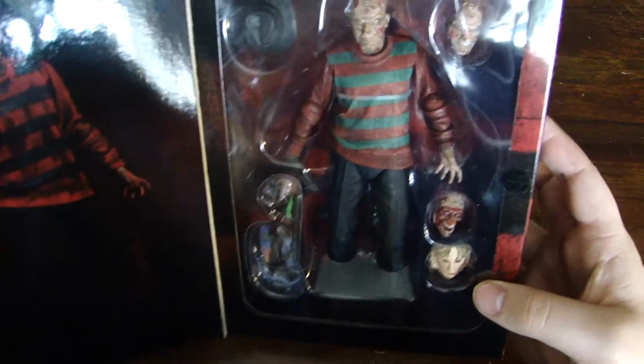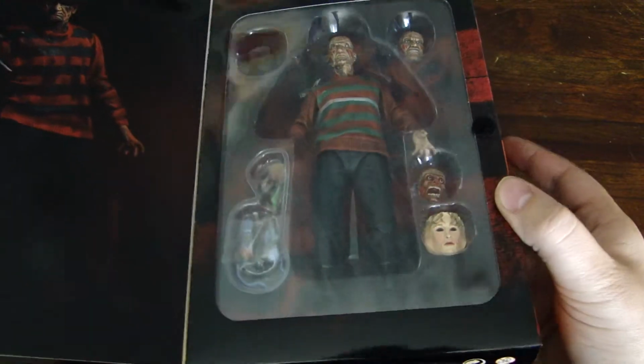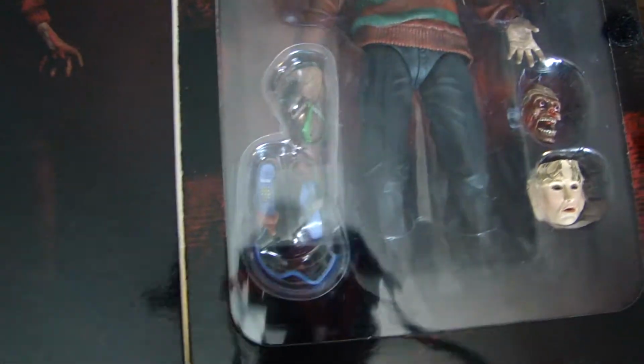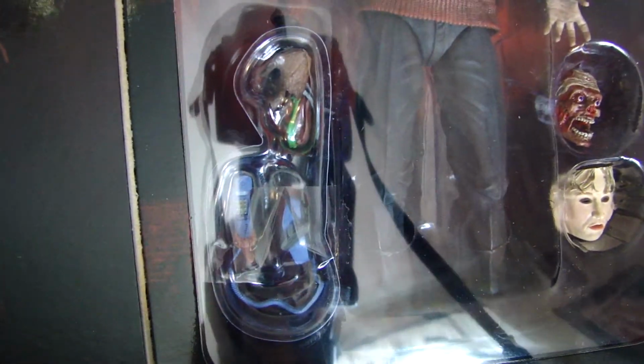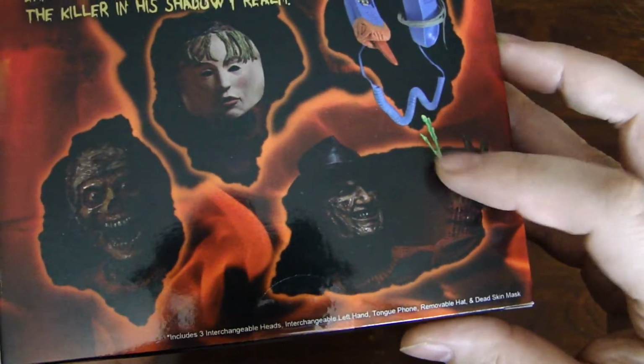And with that out of the way, why don't we dive on in and get a good look at the Freddy. And right out of the bag, the box is not too bad. Like I said, we got that phone right there. We got that second hand. I know it's hard to see because it's so bright out. But we got that second hand that you see on the back here where he's oozing out his blood.